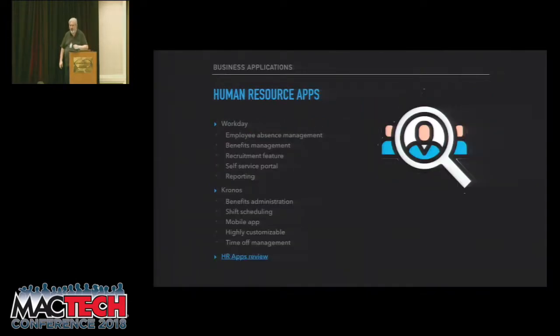So human resource apps, I'm not going to list them all that are out there, but the two that I work with on a regular basis are Workday and Kronos. So we use Workday as our corporate standard HR app, and we find that it's actually easier to use on the iPad than it is on the computers. And that really shocked me. It's like they spent more time developing for the iPad, right?